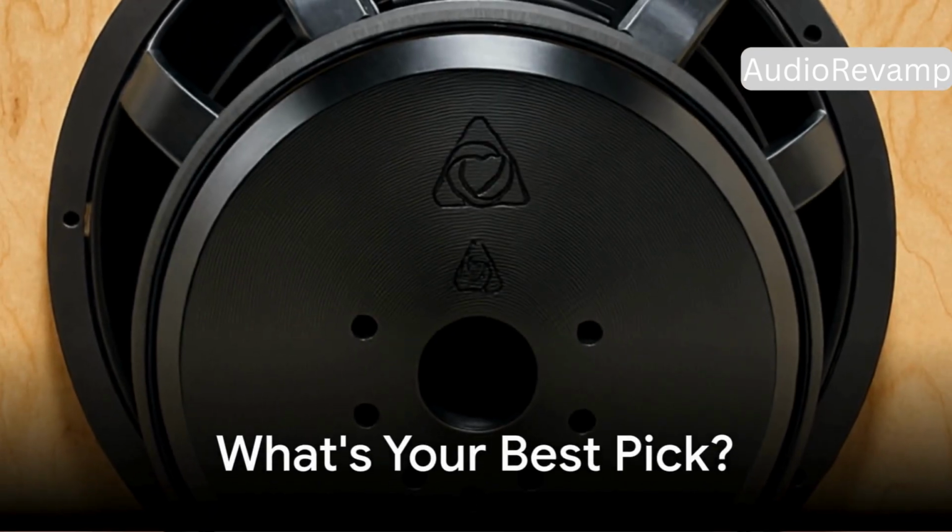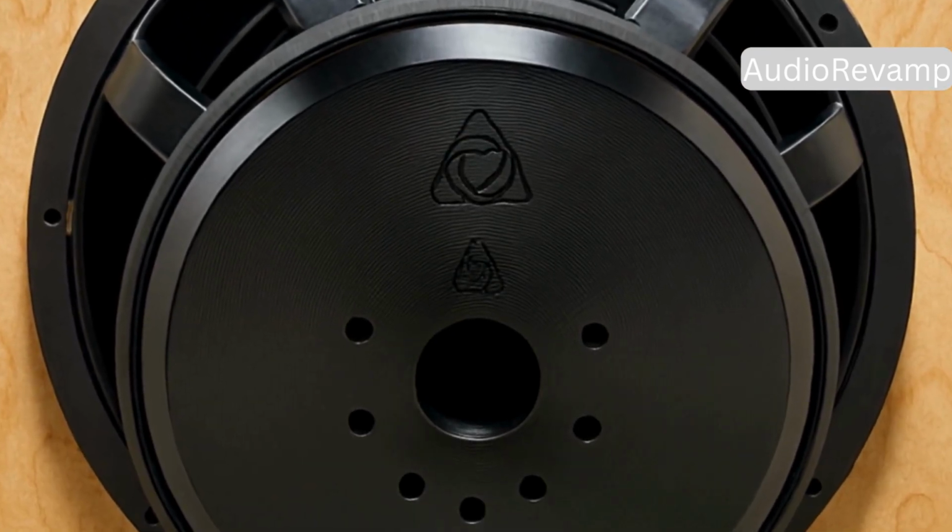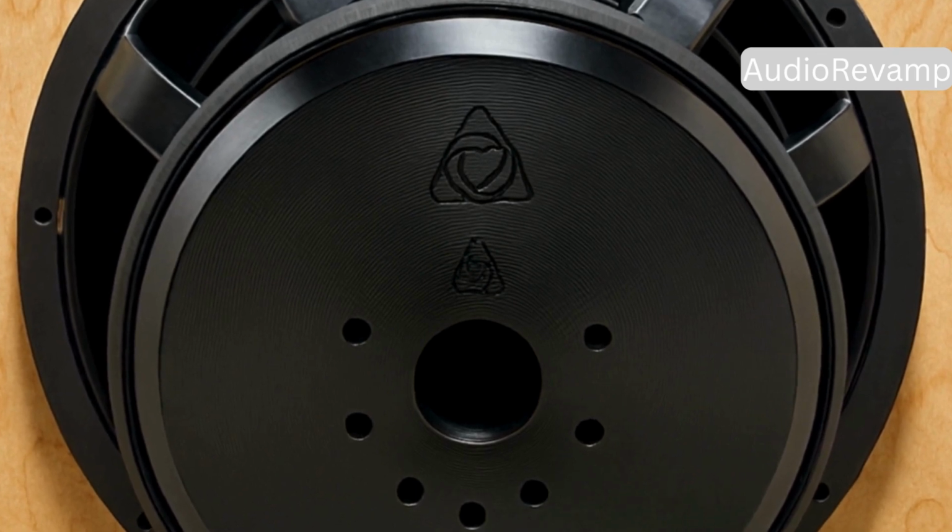And that's my roundup of the top 5 best 15-inch car subwoofers that are readily available today. Hopefully there is a subwoofer here for you.